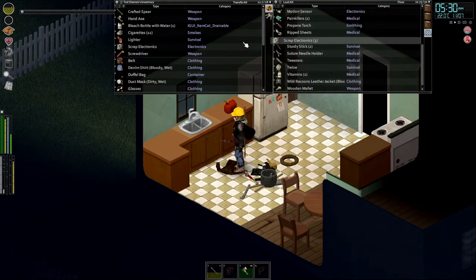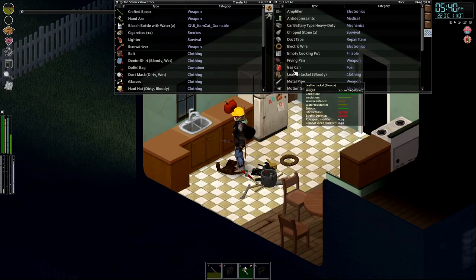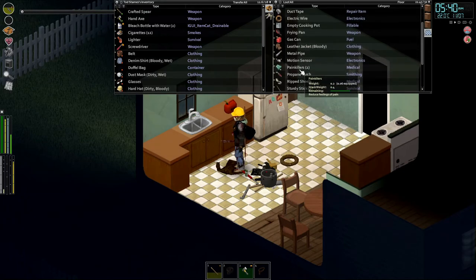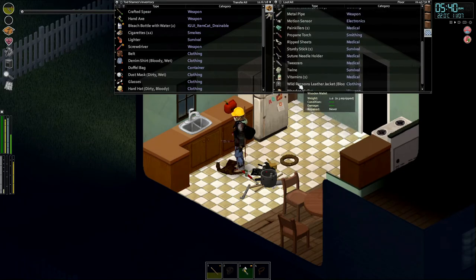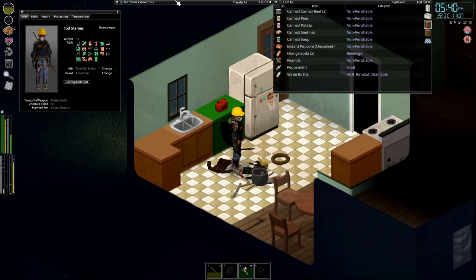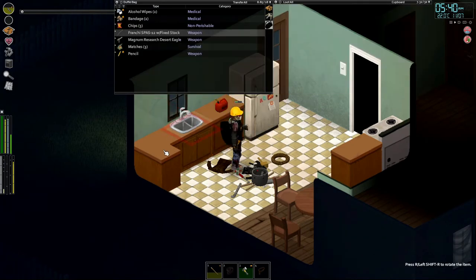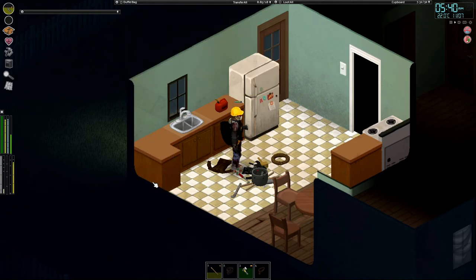What was that? Oh, it's the music. It was a helicopter. Put the scrap metal in there. Electronic scraps. Yeah, the rest can just stay on the floor for now. What's my weight? And some more chips. This is going to come in very handy.